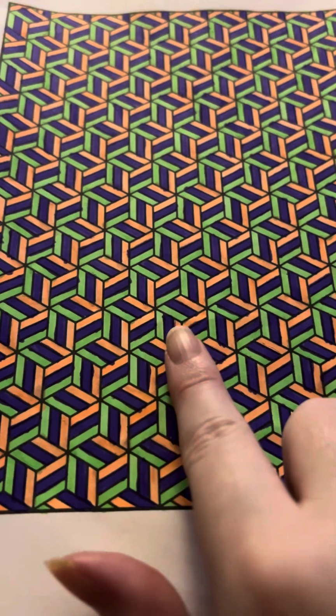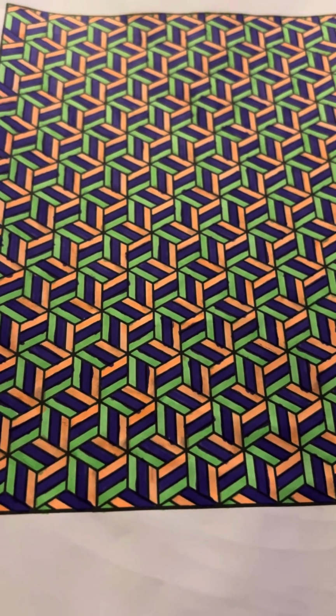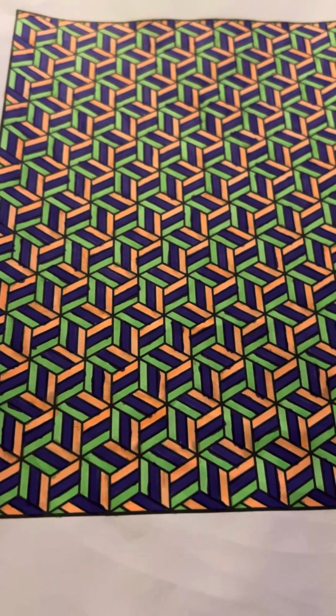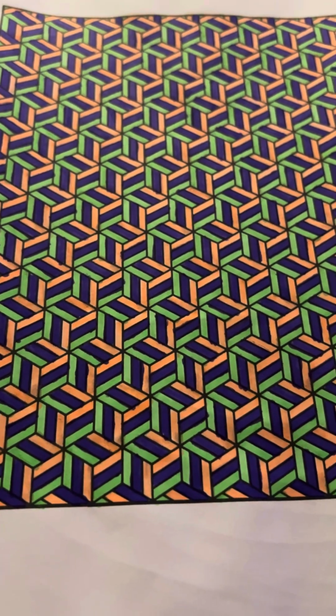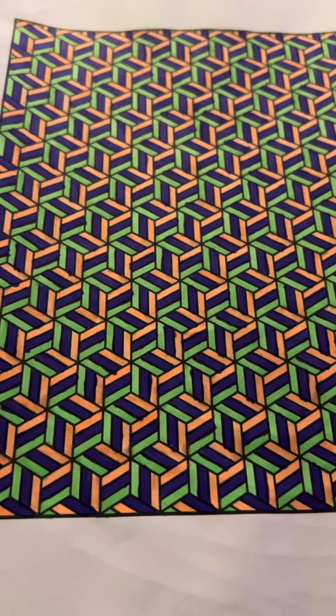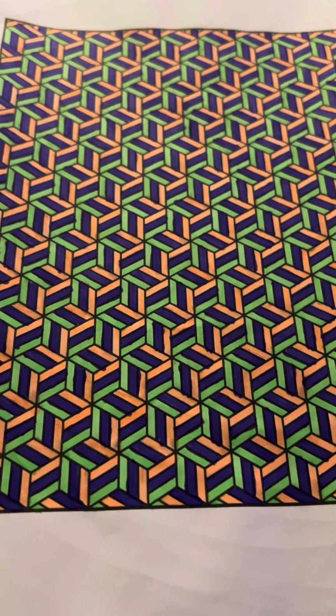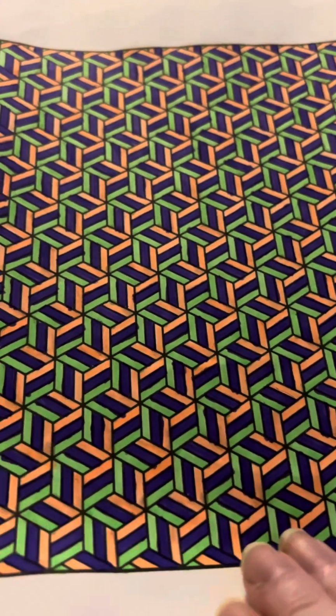So, this is my first one. This is the first one I ever did. The theme of this one, there's a theme with all of them, is Tetris. I had that in mind when I was doing this, as in building blocks.